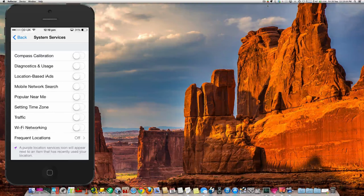Mobile network search. I'm not quite sure about this as I've never used it, but I can imagine it would use your GPS to determine the country that you were in, and from there the network that you would be able to go on. So again, if it's using the GPS, it would eat your battery.